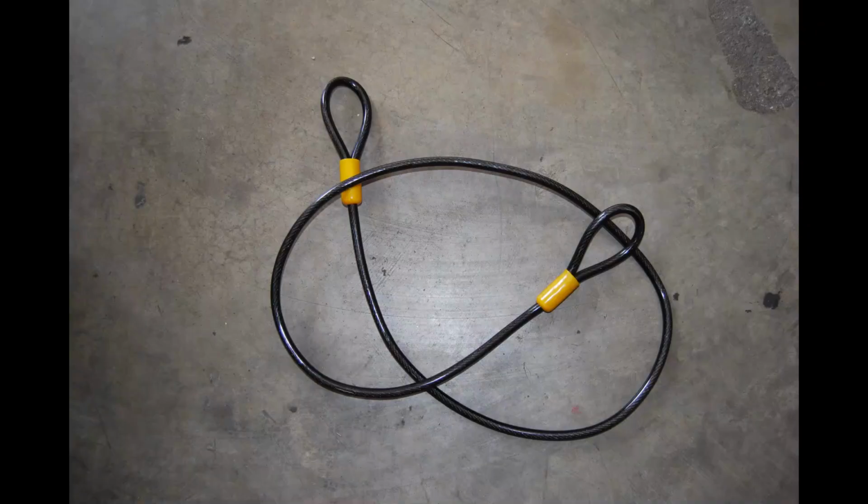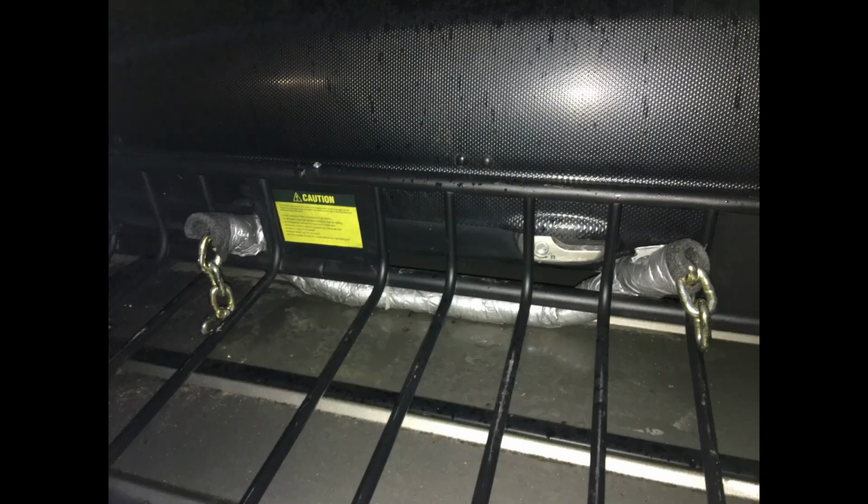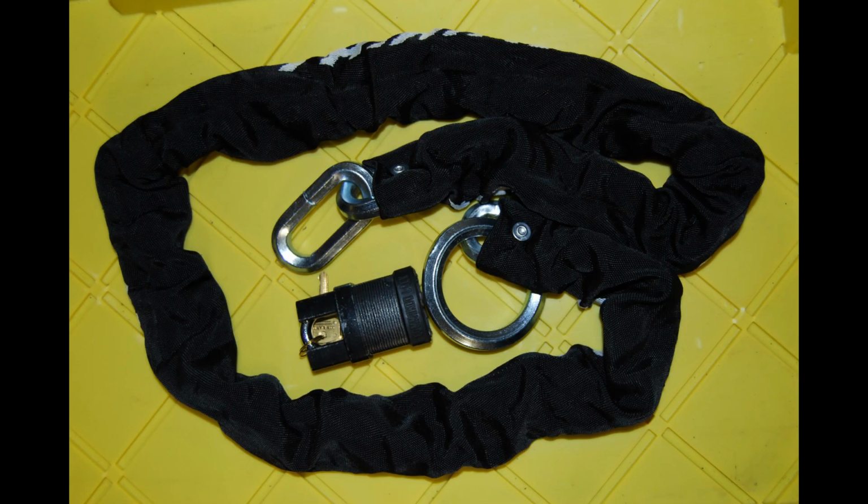Number 2, chain it down. Cables are no match for bolt cutters. That's how I parted ways with my first Pelican cargo box along with all the gear inside of it. Now I use chains to secure my gear. You should use hexagonal chains and shrouded padlocks whenever possible, as they provide the best protection from cutting. However, please note hexagonal chains are typically very large, and the limited clearance of shrouded locks does not always enable them to work well together.